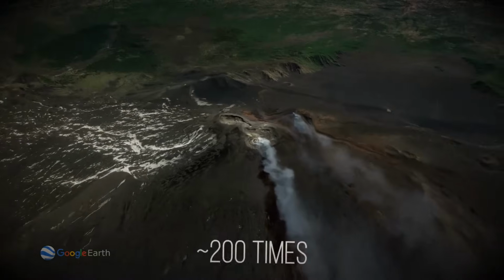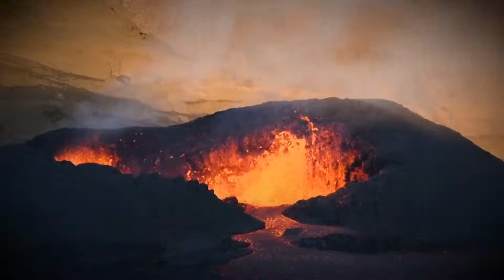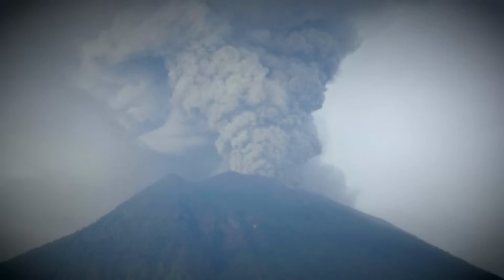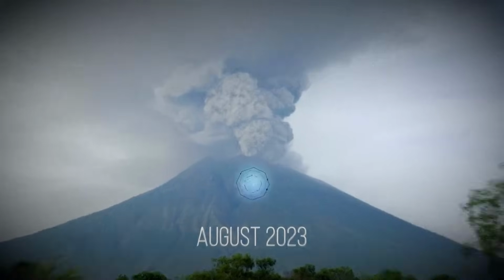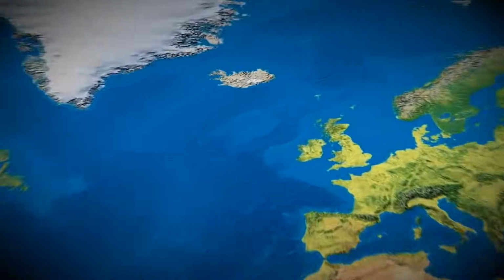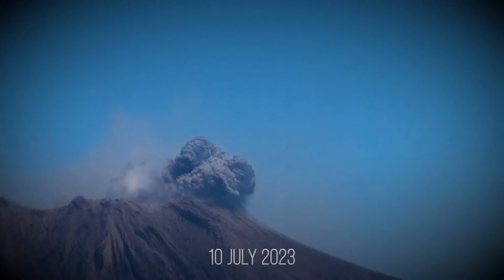The volcano has erupted about 200 times and has been far from sleeping in recent decades. The last time this happened was in August 2023. The highest mountain in the Mediterranean is 500 million years old. But in Iceland, there is a much younger volcano. It sprang into action on the 10th of July 2023.